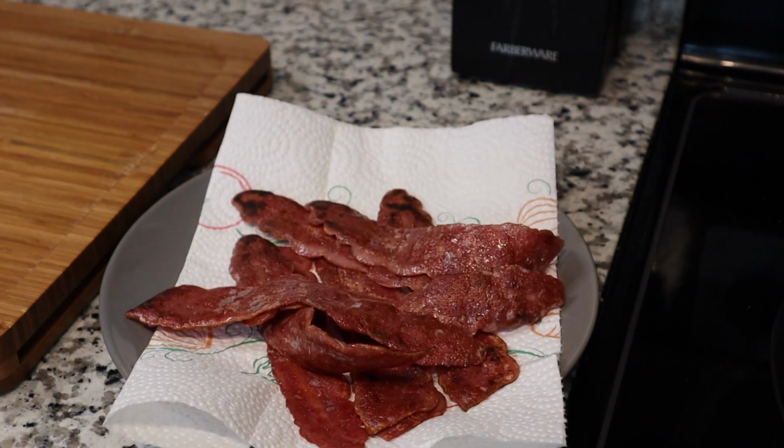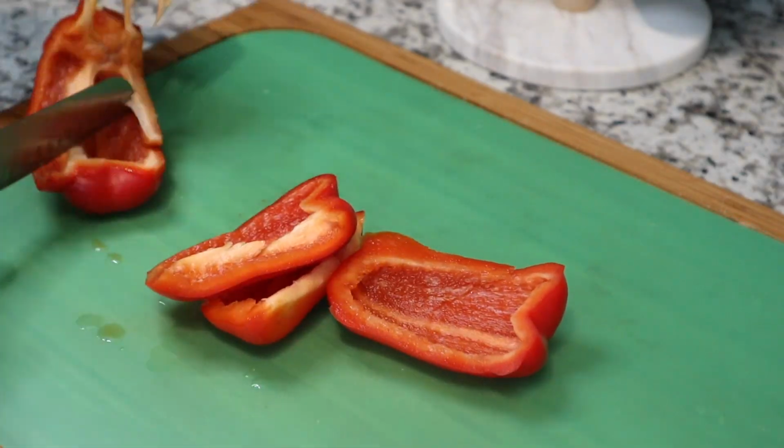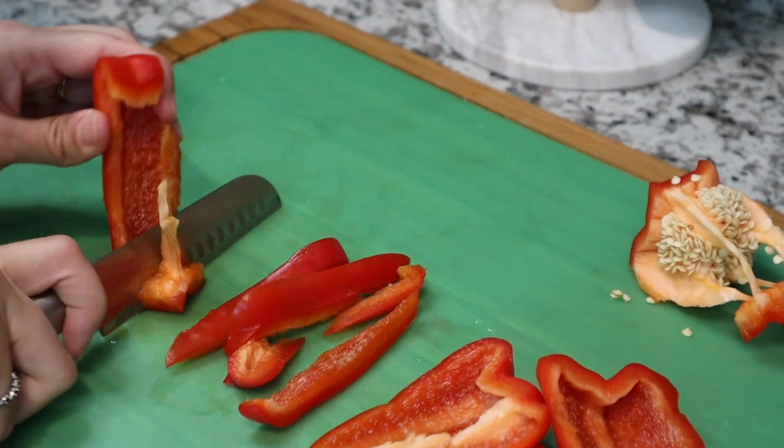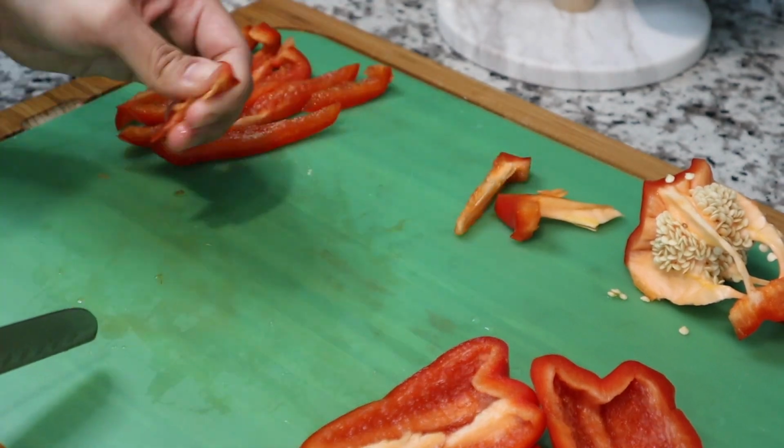Okay, the turkey bacon is done, and next up I'm going to chop up some bell peppers. I'm going to use half of this bell pepper for some snacking, and then I'm using the other half to chop up really nice and small, and we're going to use that in the egg bites.